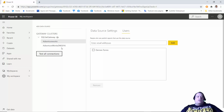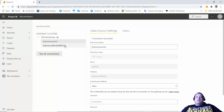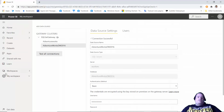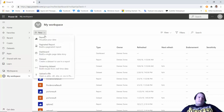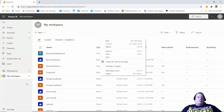It takes a while to connect to my on-premise environment and tell that everything is absolutely okay. Okay, let's go ahead. I need a workspace. As I explained, I can't create a data flow in my workspace. I need to create a new workspace.